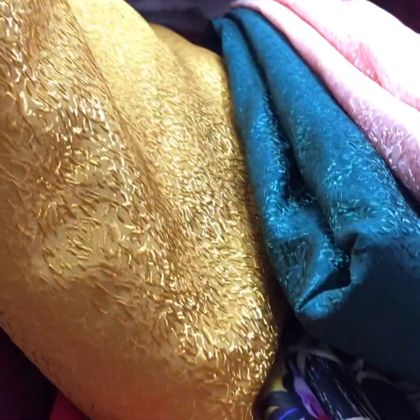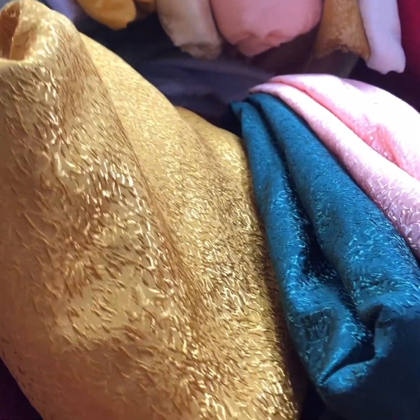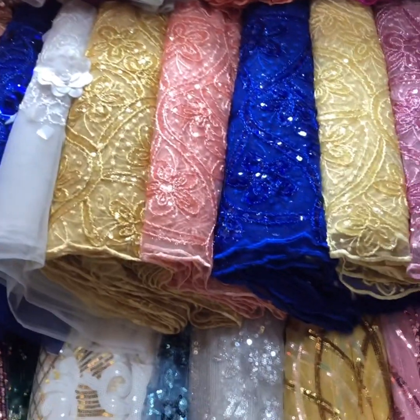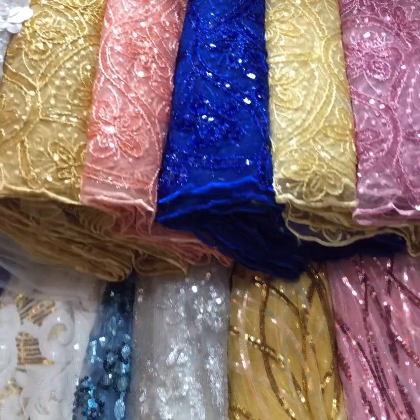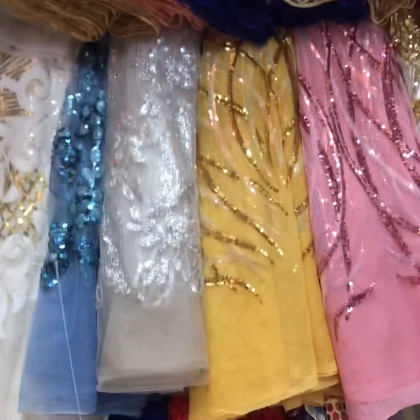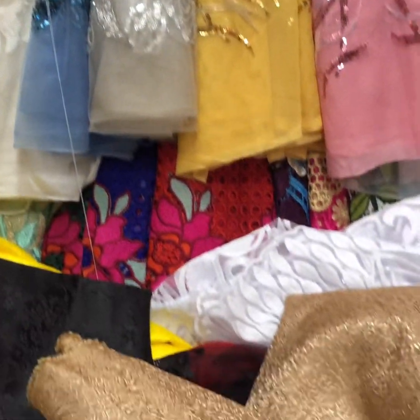Guys, I'm just trying to show you the beautiful colors of materials and cloth we have here. The lace is so beautiful. Look at the lace, it's very beautiful, but they're expensive. They are so nice for my eyes, oh, but chale, pocket no rich. Look at it, so nice.